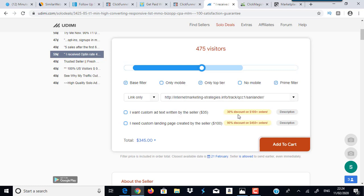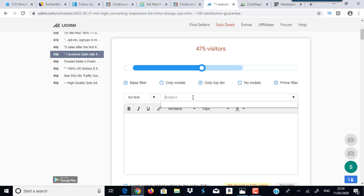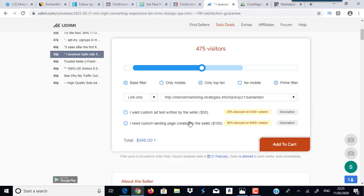So I normally get them to write it instead of me putting mine, or you could have your own written one. In this case, you just come to add text and write your own email here, okay? I have never done this. I have always used their way to write it, okay? But they had it free first. Now they are charging for it, okay?